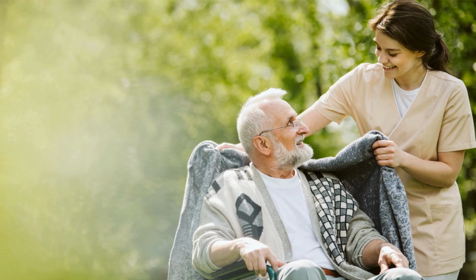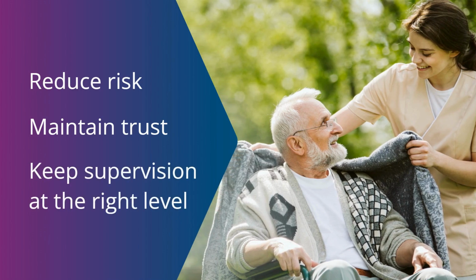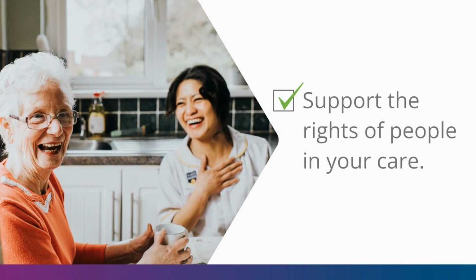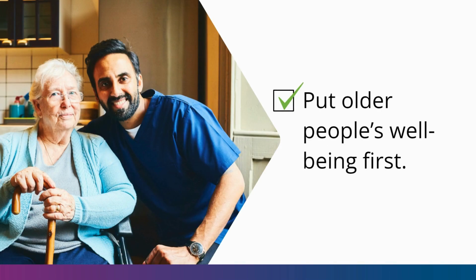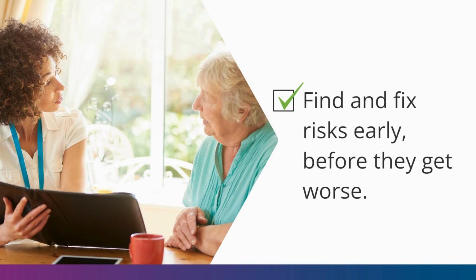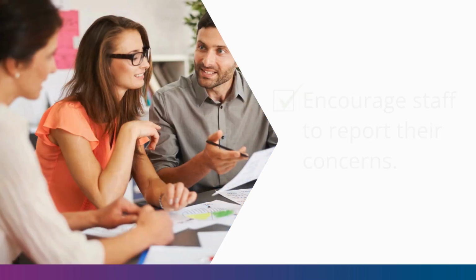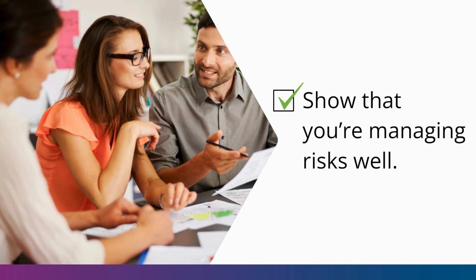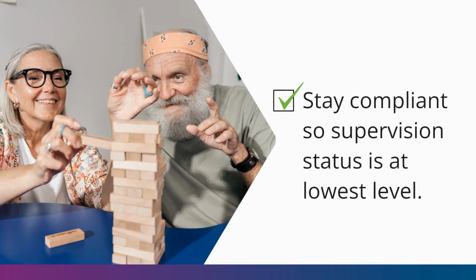Here are some steps you can take to reduce risk, maintain trust and keep supervision at the right level. Support the rights of people in your care. Put older people's well-being first. Find and fix risks early before they get worse. Encourage staff to report their concerns. Show that you're managing risks well. Work with us to resolve concerns and strengthen care. Stay compliant so supervision is at the lowest level.